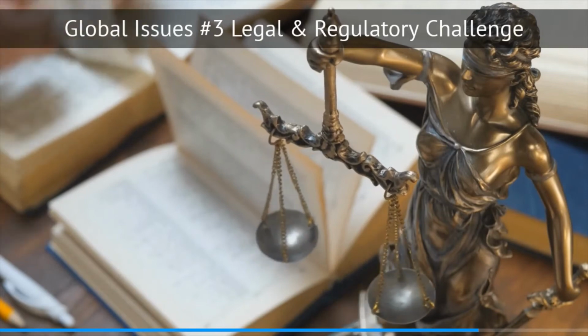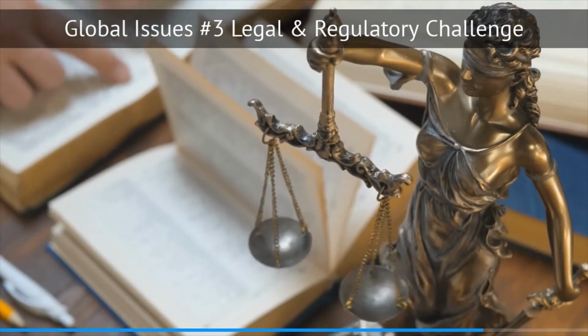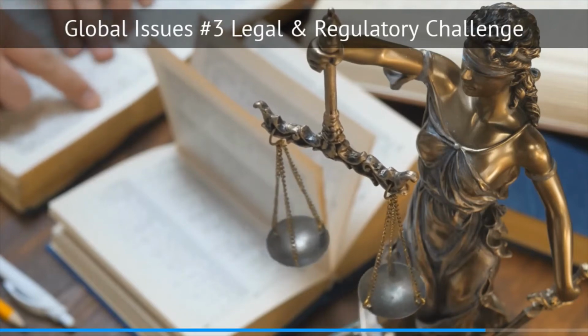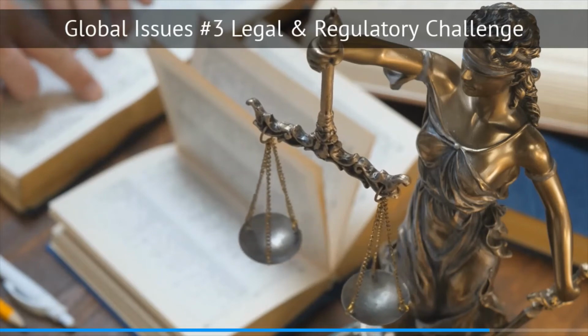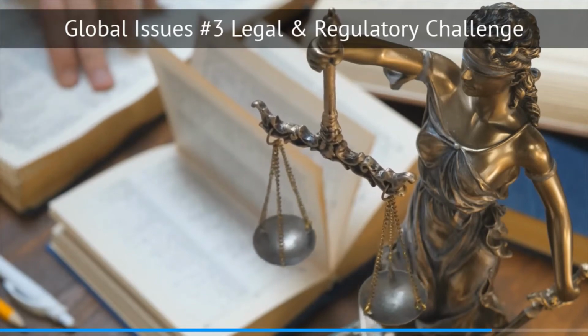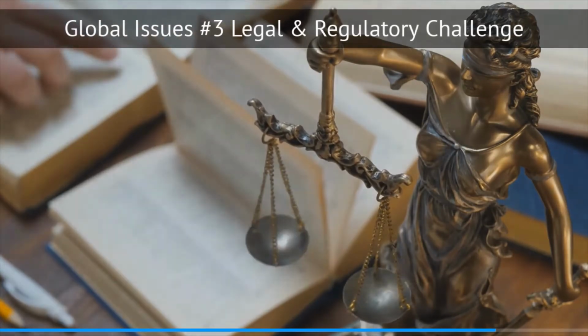Legal and regulatory challenges. Think about it. From a legal or regulatory challenge perspective, different countries have different requirements from an environmental perspective or an industry which might be protected, and that also causes a lot of issues.